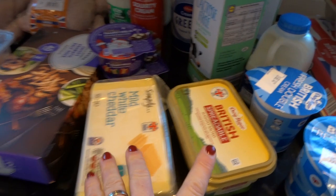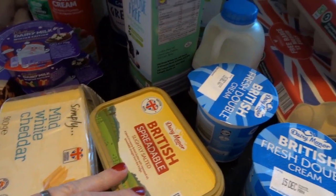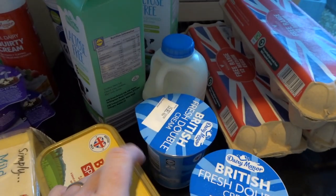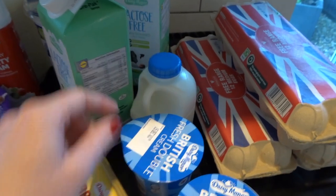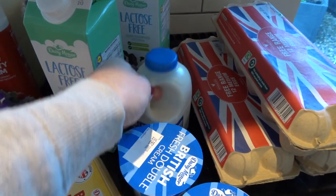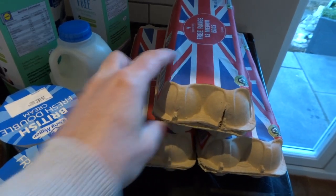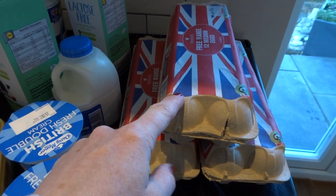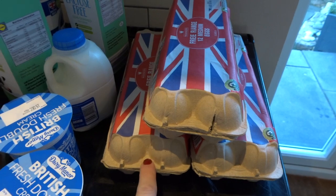I always pick up their cheese and butter. This is the spreadable butter that I really like. Double cream, because I'm going to make a sticky toffee pudding and a toffee sauce. I like to have some whole milk for recipes. I feel like it works better. And then eggs, we get through so many eggs, and because I'm going to be baking this weekend, I got all of those. So I got 3 dozen, 36 eggs, so brilliant.